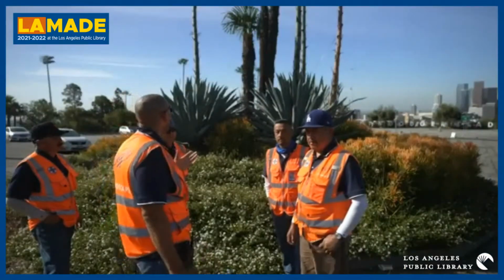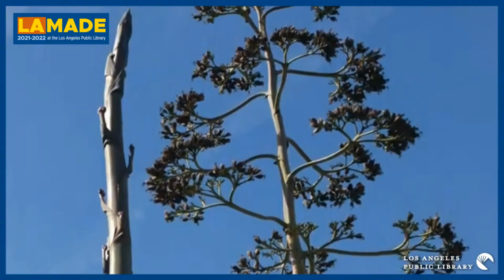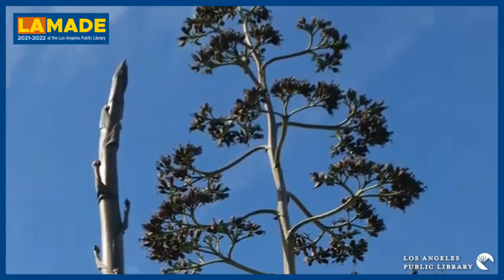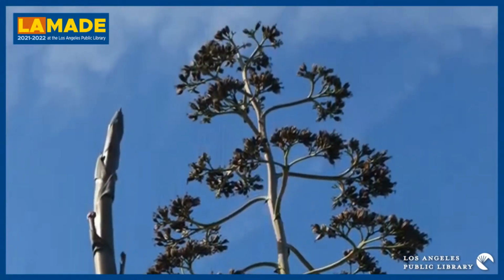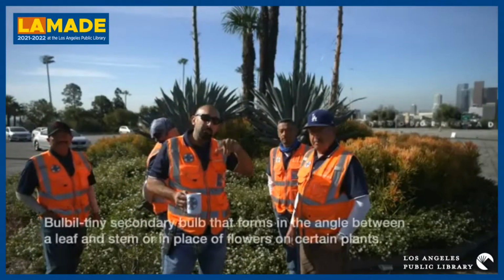This is going to be about a 4 to 5 month process, top to bottom. Seeds are going to come off the end of those flower blooms, and then we collect those seeds, and we're going to try to germinate some, give some out, see what happens to them. Some agaves actually bloom mini agaves on the stem, so that'll be a bulbil, B-U-L-B-I-L.